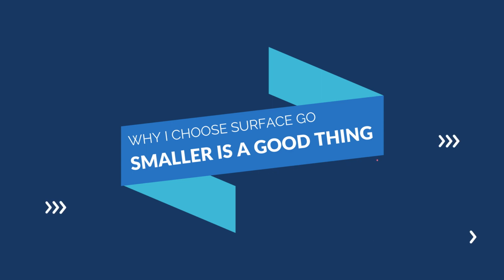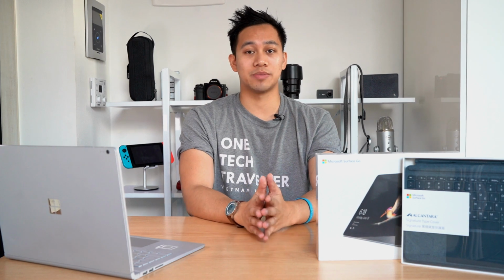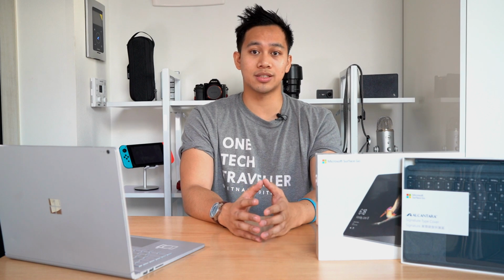So actually, one of the biggest points that I just couldn't get over was just how much smaller this is and why that is a good thing. The Go has a 10-inch 3:2 aspect ratio, same as the Book and the Pro 7 and the laptop when it comes to the aspect ratio, but the Pro 7 has a larger 12.3 and my Book has a 13.5. Now, while the Pro 7 is something that's compact but still capable with the performance that you might need, I found there wasn't much difference between my book size and the Pro 7 compared to when I was using the Go.